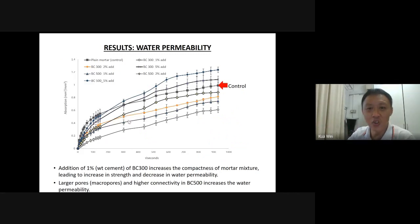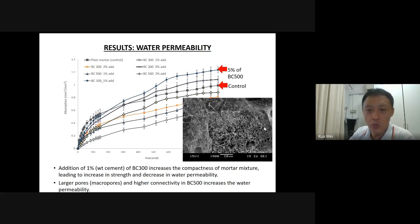So the message is also the same over here when it comes to water permeability. But of course, what is worth stressing here is that when you add too much, and what I meant by too much is as much as 5%, you will end up driving up the porosity and therefore the water absorption. So this is to show you what we have seen under the microscope, of the condition of the mortar when we have too much of the biochar made at 500 degrees Celsius.